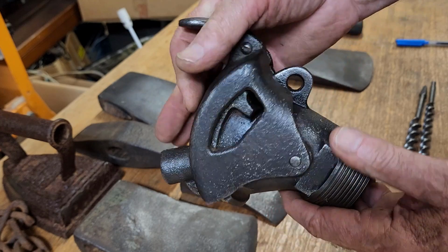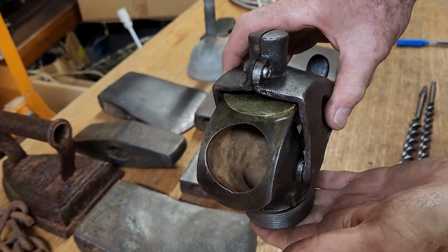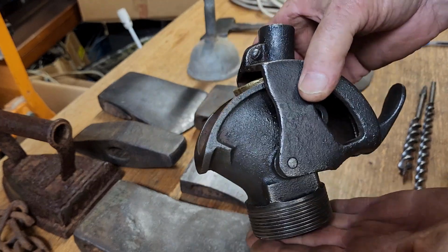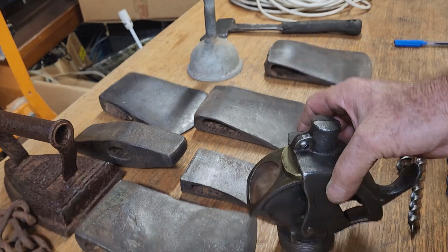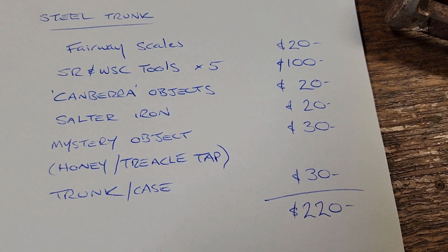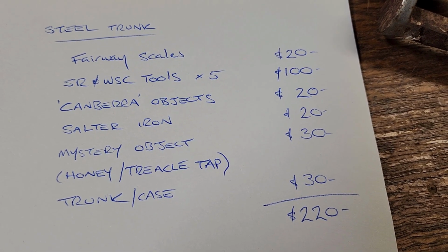So I'll still throw that in one of my future mystery object videos, and if you're fortunate enough to have seen this video, you'll be able to get one right, assuming you can remember what it was. So yes, I've known these as a honey tap, but I think if you search treacle tap, you'll find it as well. I don't know if they've got any other name, but that's fantastic. I love the look of that. Cleaned up beautifully. Anyway, what did we get out of our trunk? Prices just as mentioned, $220 retail. I went for $30 on the trunk. That's not a bad return, and I reckon that's quite achievable figures.